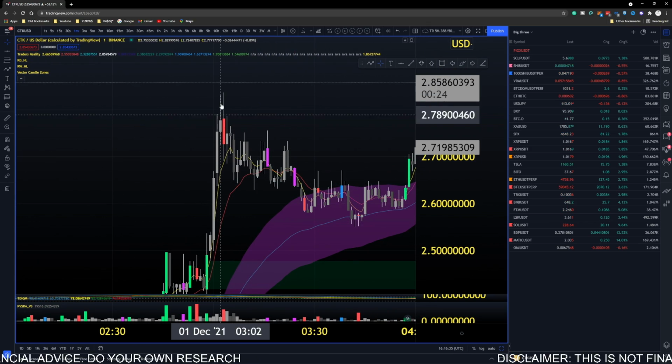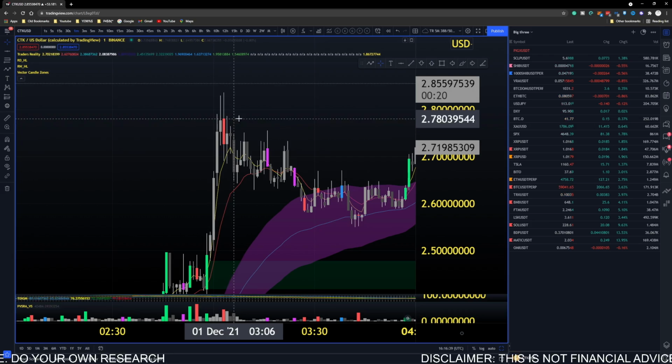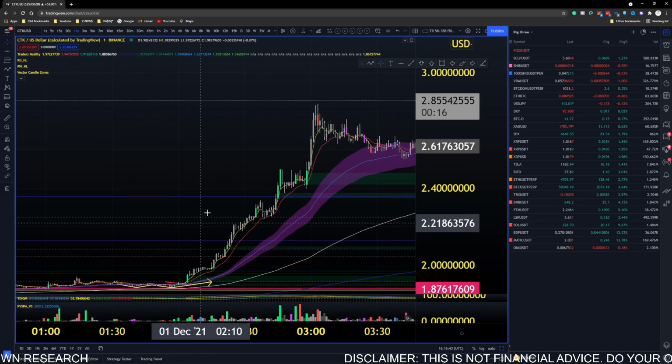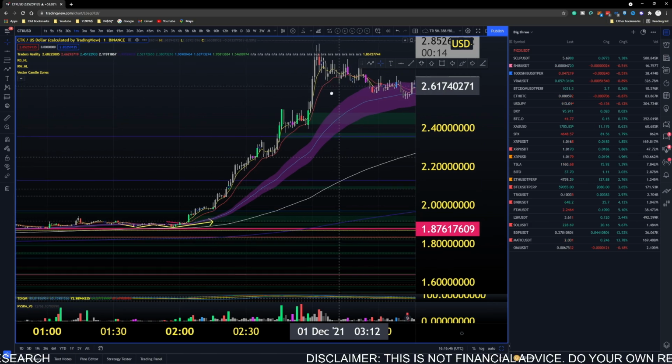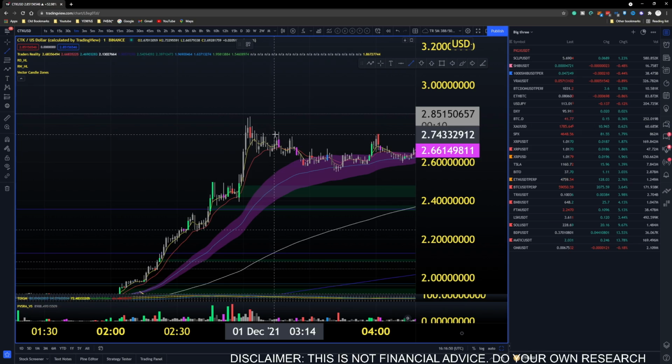And then as you can see, as it makes the high, they start to pull it back. The first close below the 13 EMA, you may have left a bit of money on the table, depending on where your entry was. But if you made your entry all the way back here, and you closed at this point right here, on the first close below the 13 EMA, I'd say that was a nice profitable trade, okay?